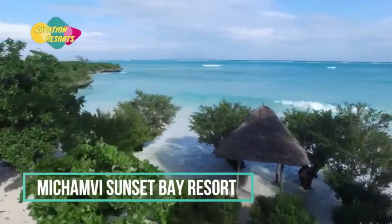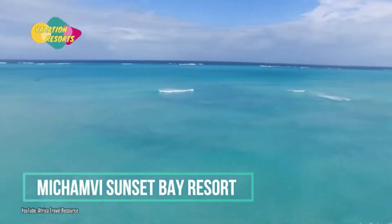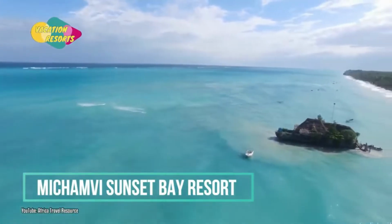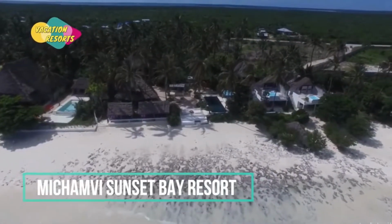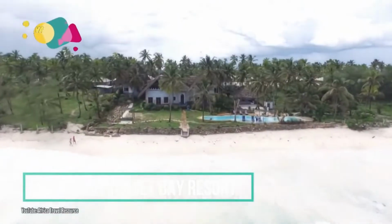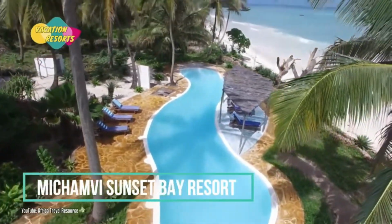A garden, a patio, and a bar are available at Michamvi Sunset Bay. A tour desk is one of the property's other amenities. Windsurfing, snorkeling, and canoeing are just a few of the activities available on site or in the surrounding area. Parking is available for free at the premises.